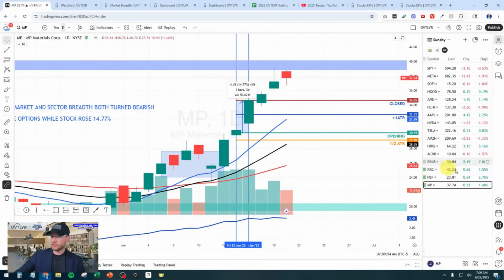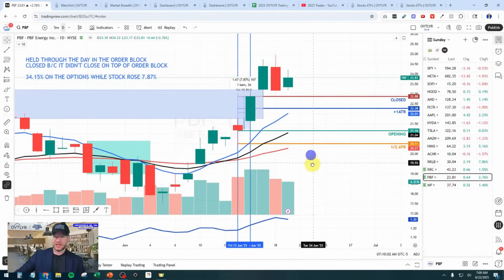Now, this is really important because I want to showcase on PBF one of my trading rules, which is if it runs up into the order block, I then switch to a 5-minute intraday chart.